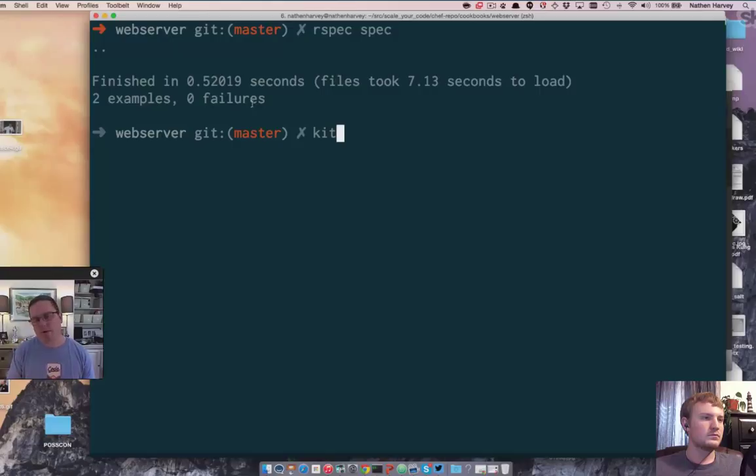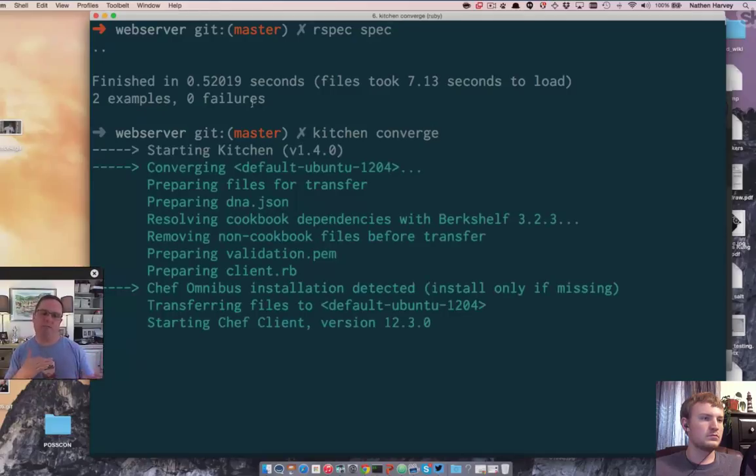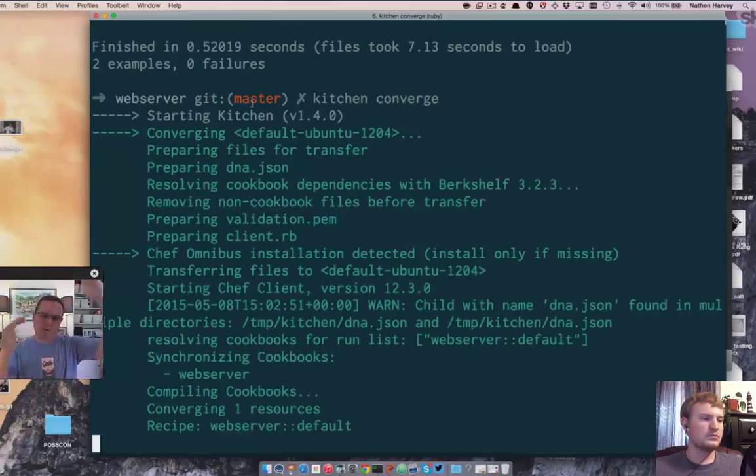So what if I ran my integration test? Let's try this on a real virtual machine. So I'm going to run a kitchen converge again. And what that's going to do is take my newly updated recipe, put it onto that virtual machine, and execute my tests. And that's what Converge does? That's what Converge does. Okay.